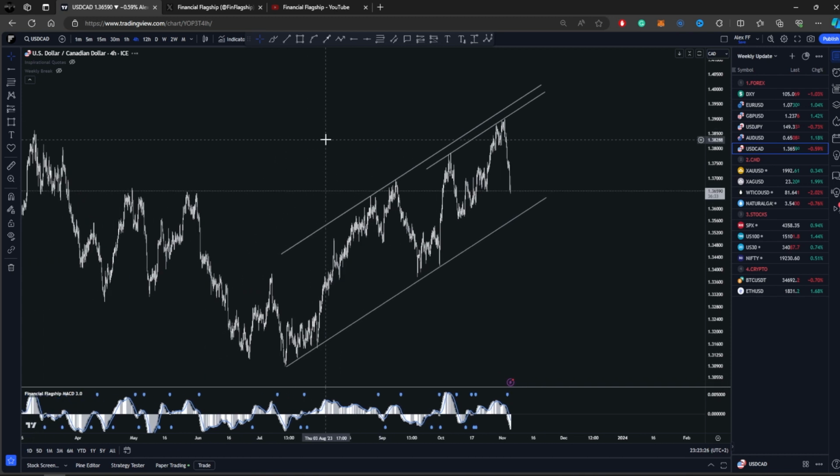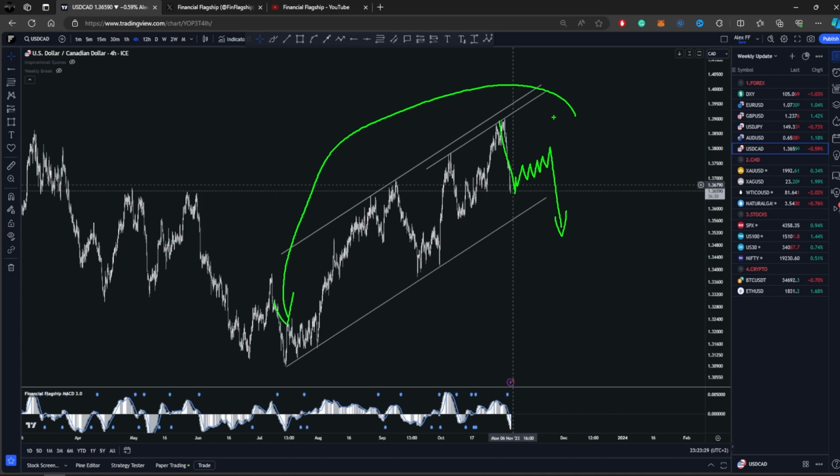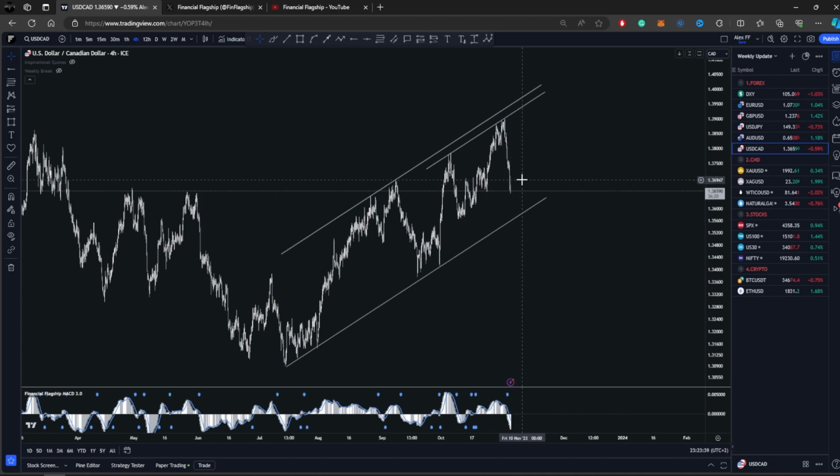It might look pretty aggressive on the 4-hour time frame, but on the daily and the weekly, this is only a pullback, and even if this goes lower than that, it will still look like a pullback compared to this trend that we have back here. Okay, so don't freak out if this happens.